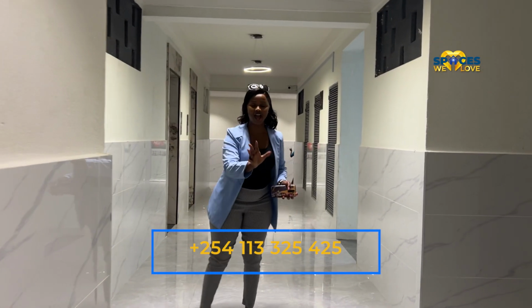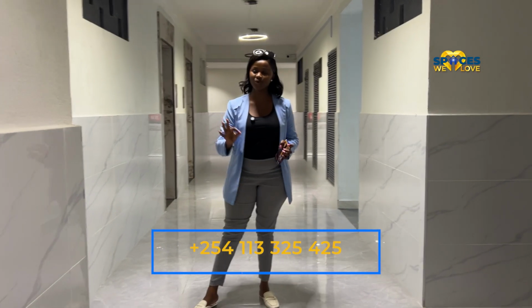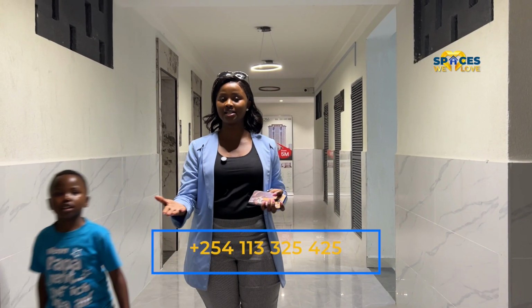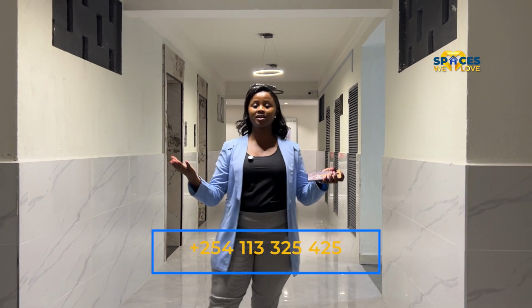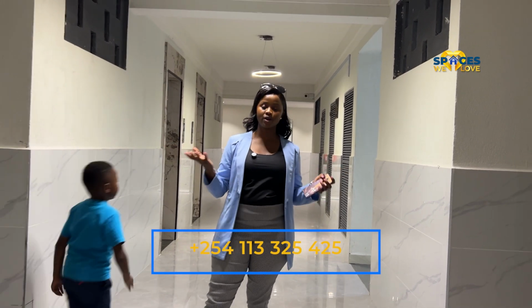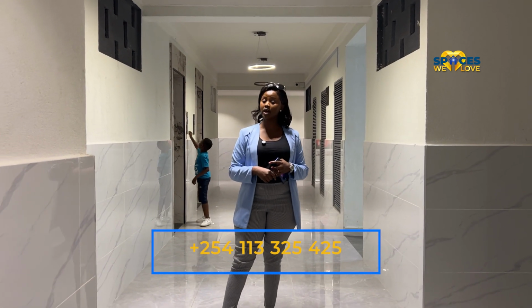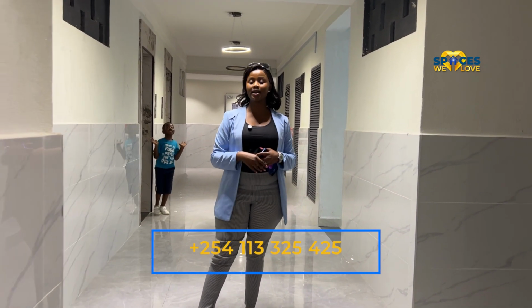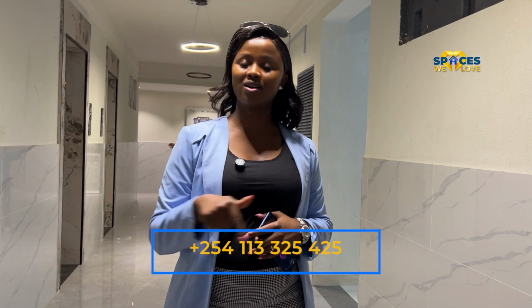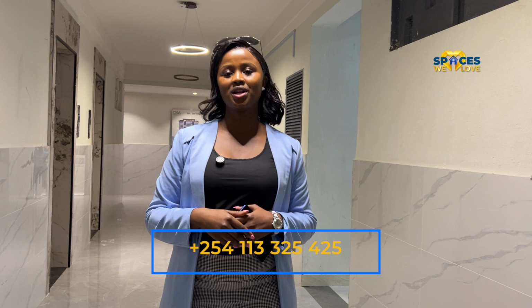Before I forget, I want to mention something. This developer is well known for the perfection he has when it comes to implementing and handing over his projects. Want to take advantage of something that is coming up? We have a new project right around the corner from where we are, also within walking distance to Junction Mall. We have 1-bedrooms and 2-bedrooms from 5 million Kenya shillings. Take advantage of this right now. Just dial that number and give me a call, and I will take you through what I'm talking about.